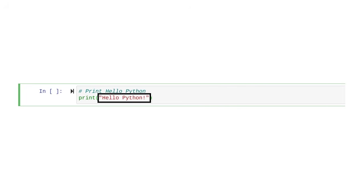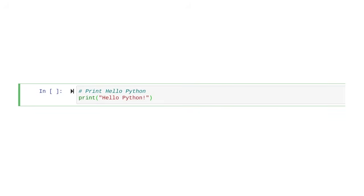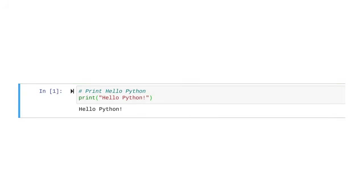We must place string data in quotation marks. These quotation marks are just one example of syntax that you will encounter in Python. Syntax refers to the rules that determine what is correctly structured in a computing language. And now, we'll run this code so the computer can output the string. You just ran your first line of code. Since our syntax is correct, the string is now displayed.